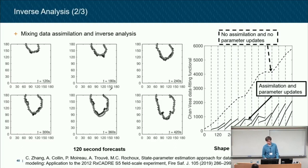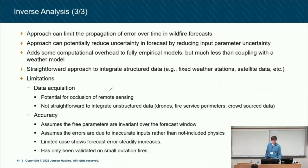However, as you can see in the example shown here from the paper, over time, the error was actually still growing. You see the slope, I should have said this. In the Chan-Vese similarity, the higher number is less similar, so worse. So you see the error is going up over time. And that slope is actually increasing, even though we're doing the inverse analysis and doing the data assimilation. I think I've already talked about most of these, so we'll just skip over the summary.